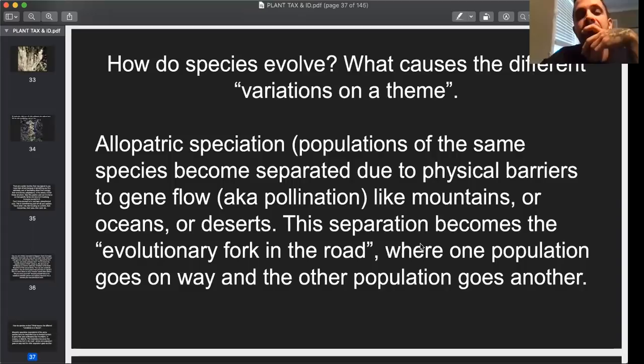So how do species evolve? How do you get these different variations on a theme? You get allopatric speciation and sympatric speciation. Allopatric is the most common. Species become separate. A population becomes split in two by a mountain range or an ocean or a desert or whatever. Sympatric speciation, a population doesn't get split in two. It doesn't get geographically separated.